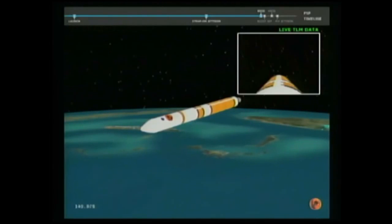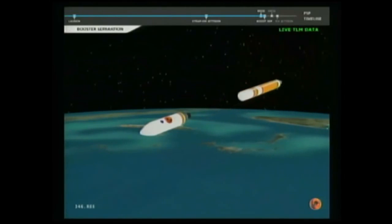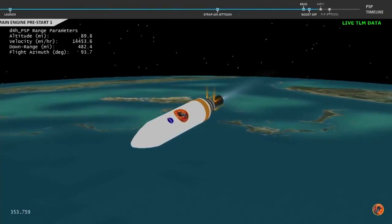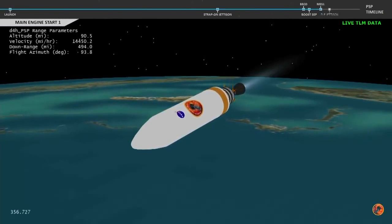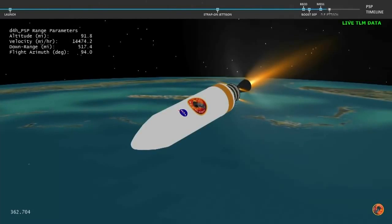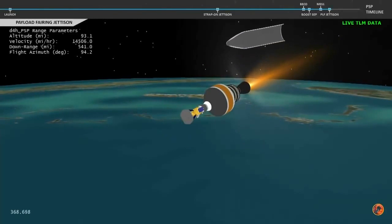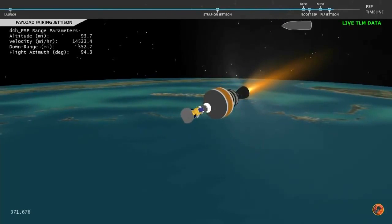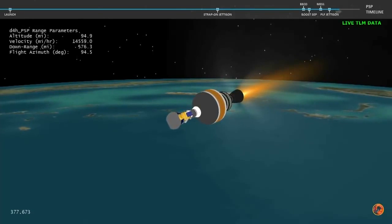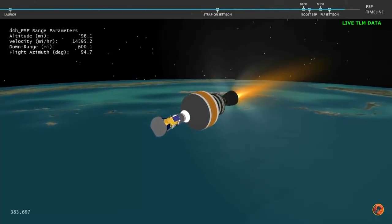And we have good indication of stage separation. NED is deploying. We have pre-start on the RL-10. And we have ignition on the RL-10 engine. Engine chamber pressure looks good. And we have good indication of payload fairing jettison. Now 6 minutes, 20 seconds into flight. And with the boost phase of flight complete, Parker Solar Probe will now continue its journey to the Sun.